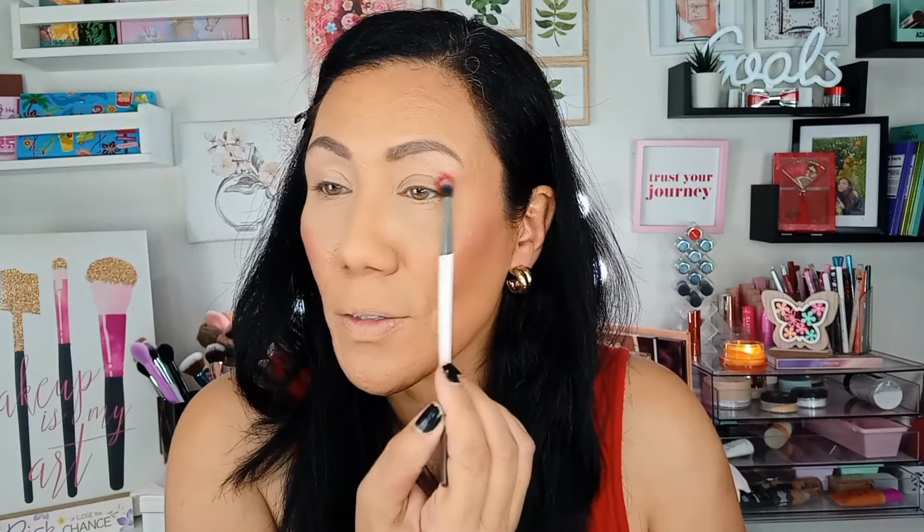I'm going to lay that on the outer corner and just start to blend that. I have a little bit of Burning Bush on my Beauty Bay Detail crease brush, and we're just going to slowly lay that on the outer corner and start blending. I'm always curious if a red is actually going to appear red on the eyelid, because it's very easy for red to come off pink, and that is a pure red.